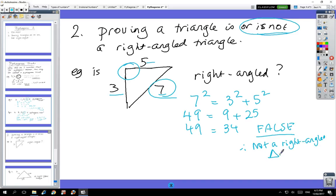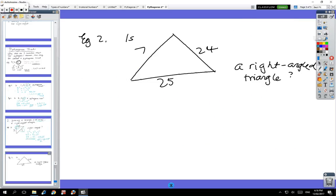Okay, so this statement here has to be true for it to be a right angle triangle. Me drawing it does not indicate a right angle, so you don't assume it. So let's have a look at another example. Okay, is 7, 24, 25 a right angle triangle? Can you have a go yourself and see how you go?